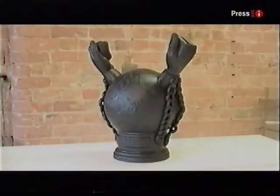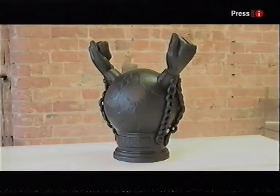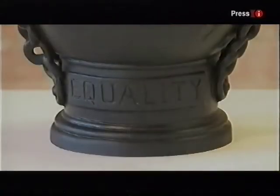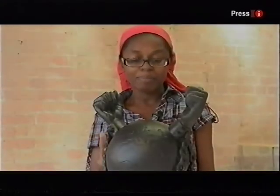And this is the finished piece, the Globe of Freedom. What we wanted to do is to leave a legacy behind for future generations. I think it's an absolute brilliant piece of artwork, and I hope everyone in Nottingham is going to be really proud of it.